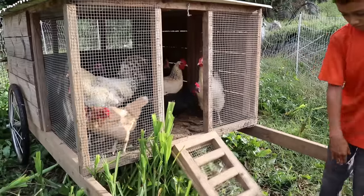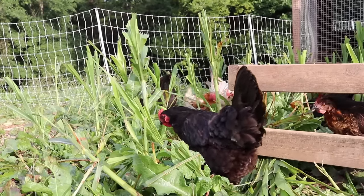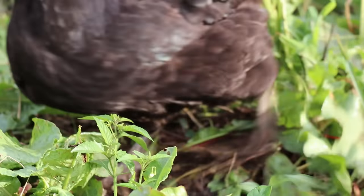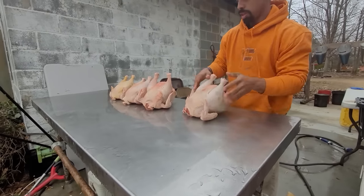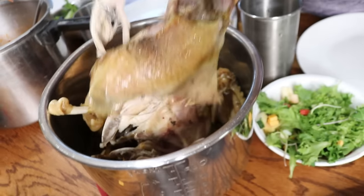4 months, our pasture-raised chickens enjoy eating fresh grass, bugs, and whatever else it is that they eat that I can't even see. In return, I enjoy eating their eggs with the rich orange yolk, and even enjoy turning some of them into chicken dinners that we enjoy throughout the year.